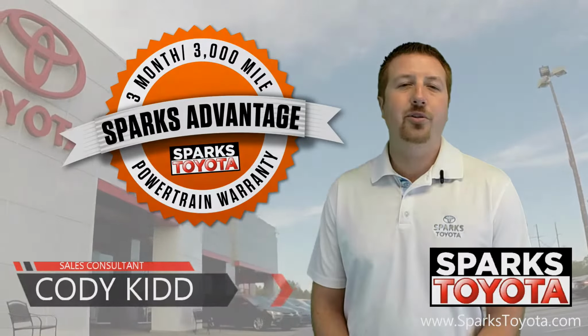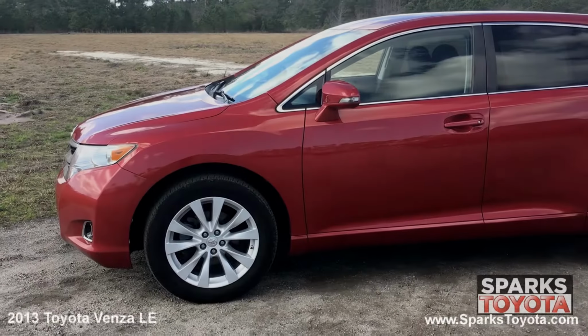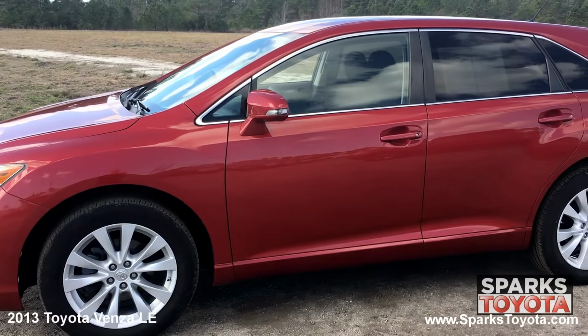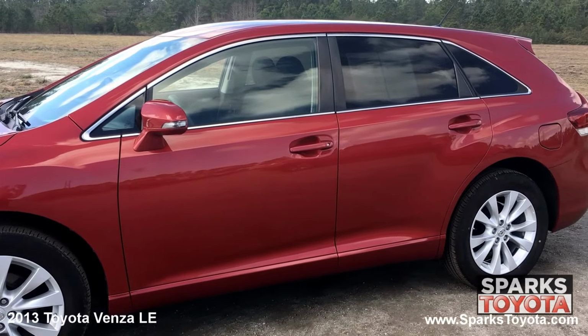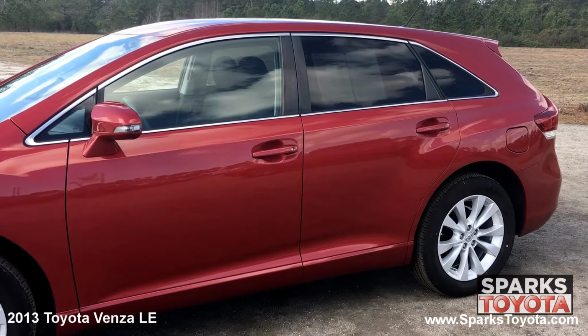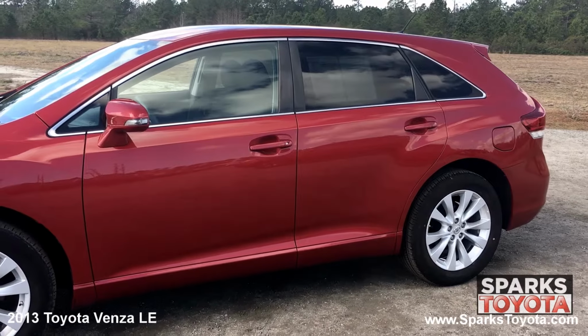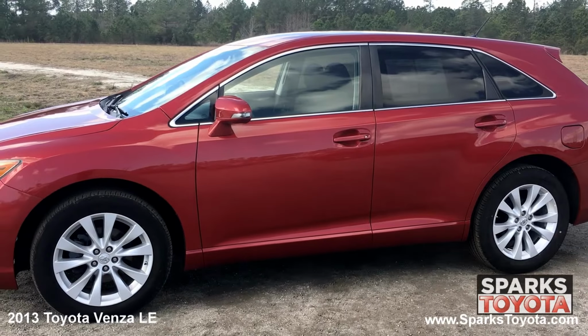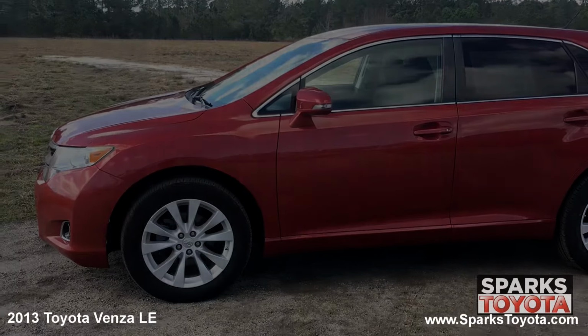Let's go outside so I can show you one of our newest arrivals. Here we have the 2013 Toyota Venza LE. It has a clean Carfax. It comes equipped with heated power side mirrors, integrated turn signals, chrome window trim, and privacy glass. Whether you call it a wagon or a crossover, it's a competitive and comfortable family vehicle.